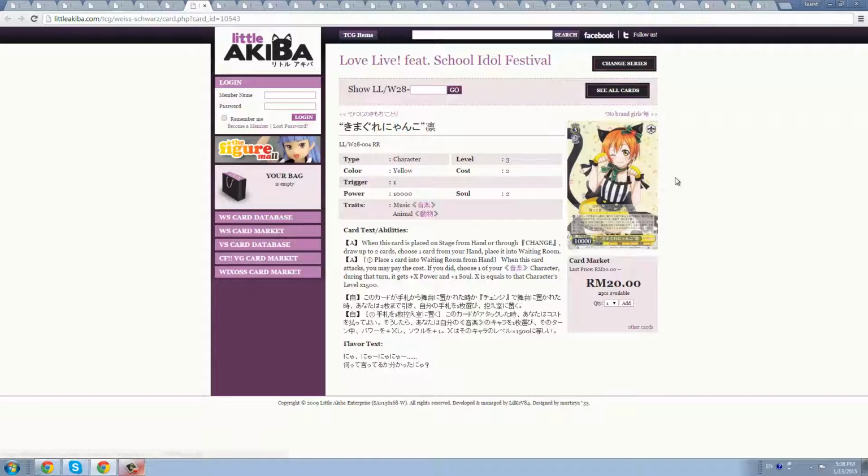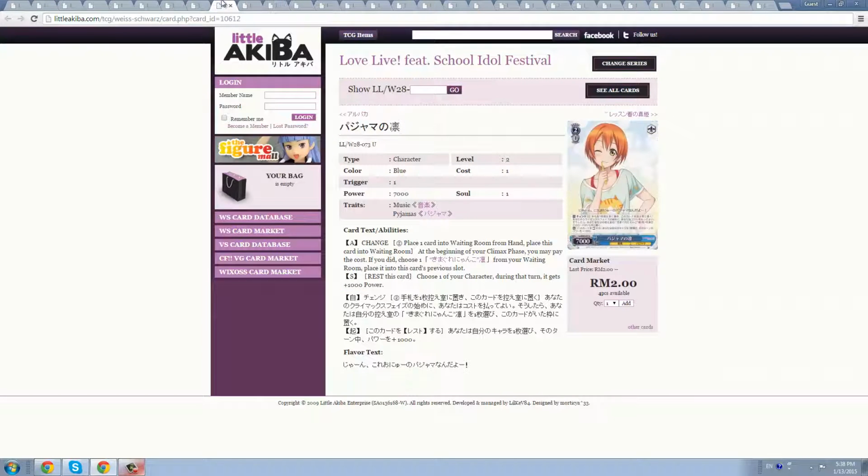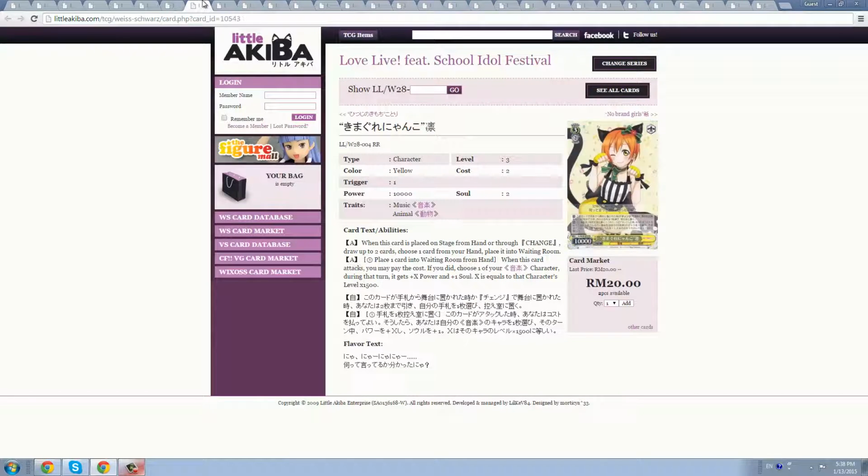And this Rin, I don't think you're gonna be using her on attack effect too often at level 2. So I don't advise running the change because you already have Maki from the first booster. So if you do want to run this Rin, I say don't run the change, just run this Rin in 1 or 2, and you should be okay.